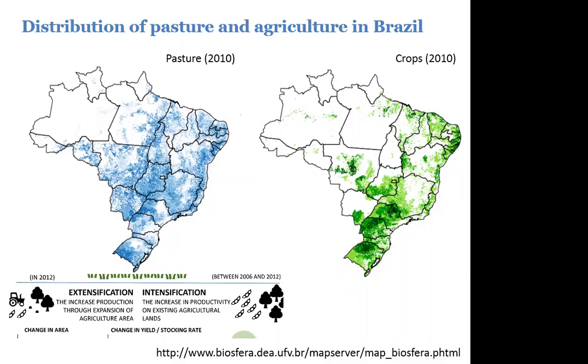So just to have an idea of the distribution of pasture and agriculture in the country. You see those regions here much more consolidated, that we were talking much more about over there. But basically pasture dominates most of the country, and agriculture is mainly dominant in the south and coming here to the Amazon.